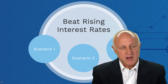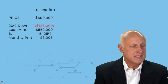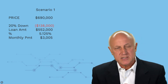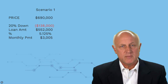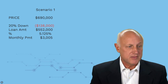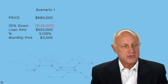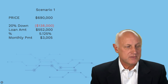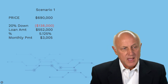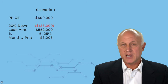So I'm going to give you 3 different scenarios on the same home purchase. We'll start with scenario number 1. In this particular example, we're going to say that the price for the home is $690,000. And just to make this simple, we're going to do a 20% down payment so we're not dealing with private mortgage insurance. So in this case, your down payment would be $138,000. Your loan amount's $552,000. At a current interest rate of, say, 5 1/8%, 5.125%, that would make your monthly payment $3,005 a month.